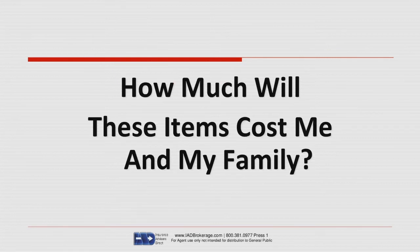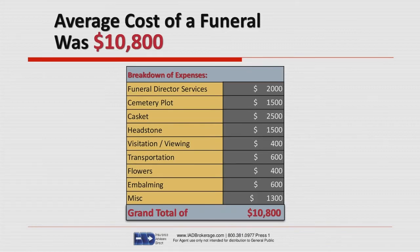All right. So, how much will these items cost me and my family? Here's just a general breakdown. I gathered this information, and it's pretty much up to date. You see, funeral director services 2,000, cemetery plot 1,500, casket $2,500, headstone 1,500, visitation and viewing 400, plus transportation, flowers, embalming, and miscellaneous. These are just general numbers; each funeral home or vendor may charge something different, but this is a general cost. A grand total of $10,800. That's why I think no more than $12,000 in the death benefit.